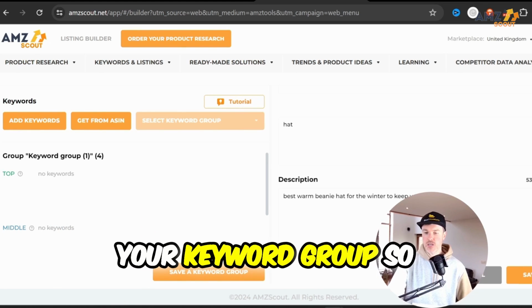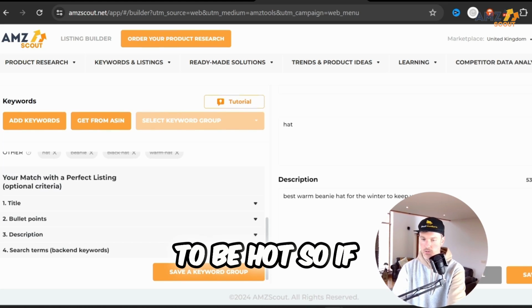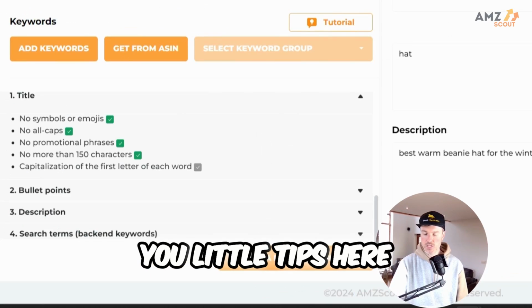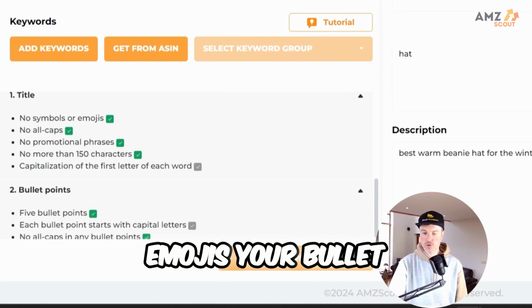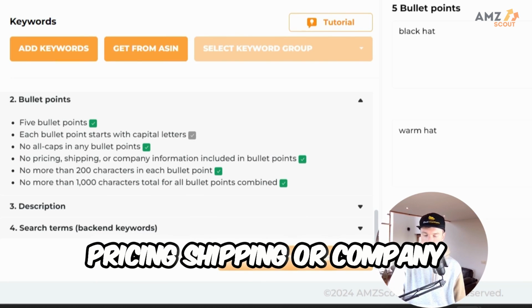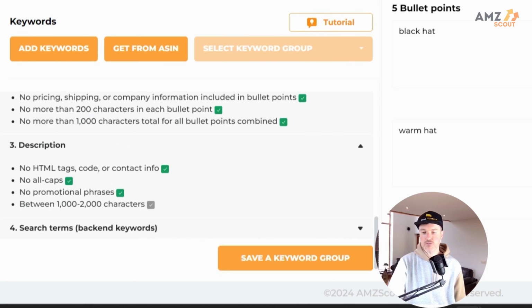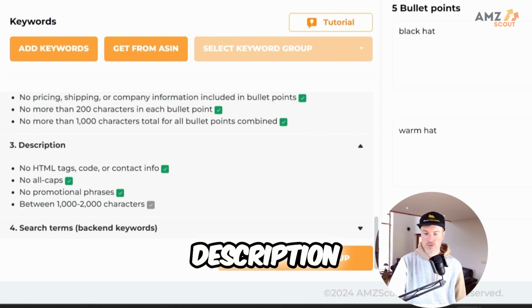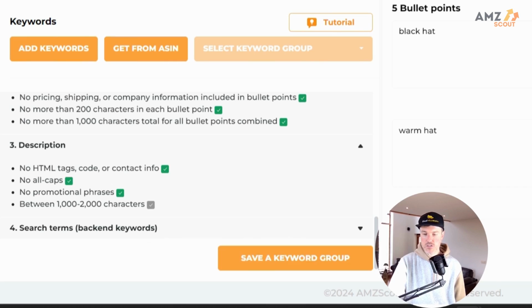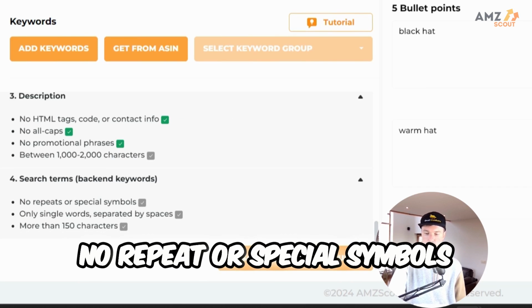Over here you have your keyword group. So what's the top keyword? Well, I suppose it's probably going to be hat. So if you scroll down here, you'll see it gives you little tips here: no symbols, no emojis, your bullet points, 5 bullet points. Each bullet point starts with the capital letters, no pricing, shipping, or company information, no more than 2,000 characters. So it literally gives you a step-by-step guide of how to do this. Description: no caps, no promotional phrases, between 1,000 to 2,000 characters. Search terms: no repeats or special symbols.